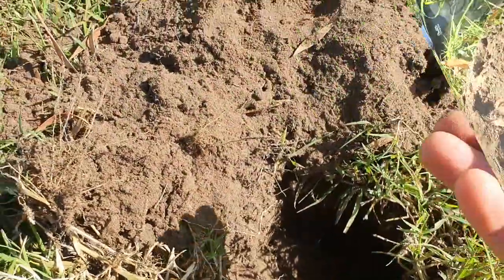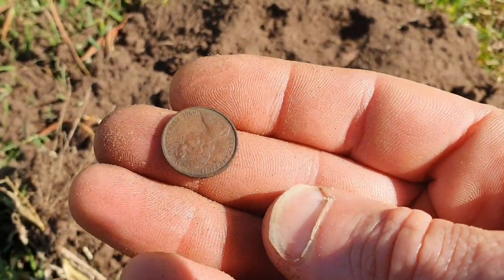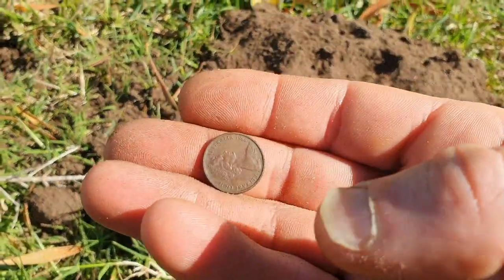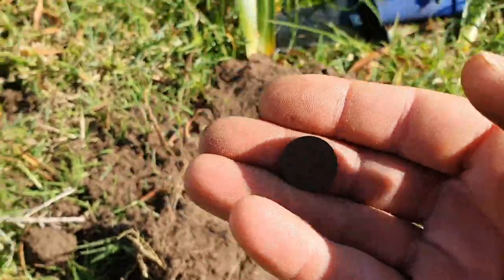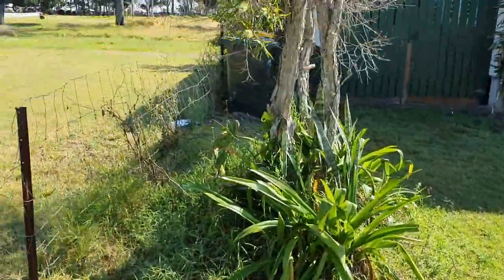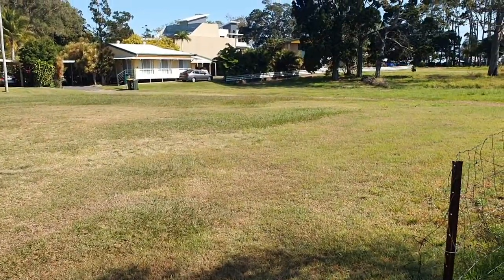Okay, so this first target that we've located is a 1966 1-cent coin. That's the first one. So one hole, one coin. There's got to be some pre-1966 pre-decimal coins. That's actually a good sign, even though that's just a 1966 1-cent coin. That is a good sign that we're onto a good area here. We'll continue, see what else we can locate.